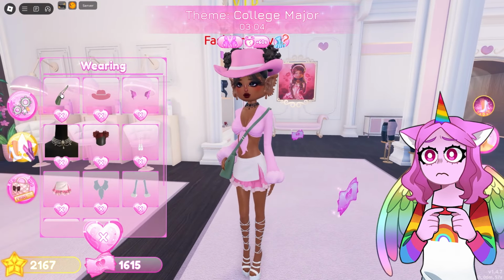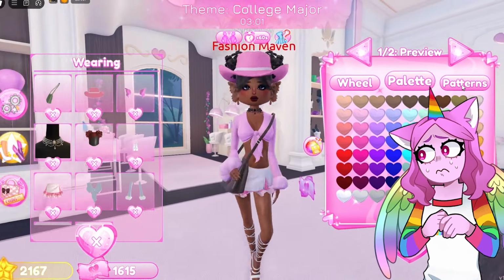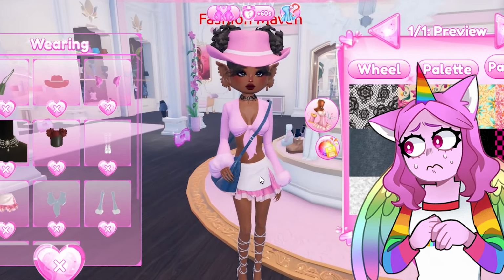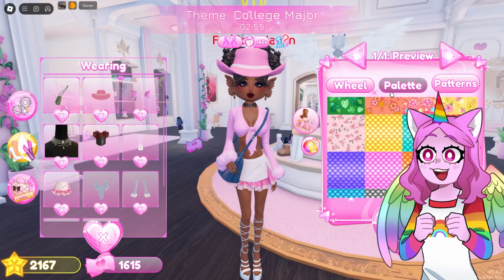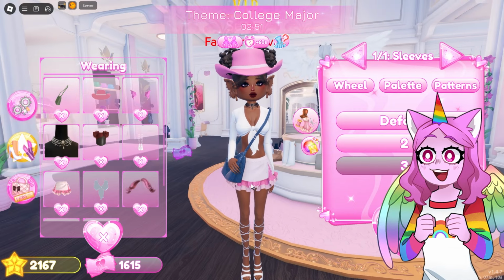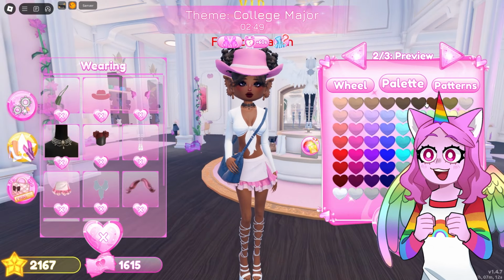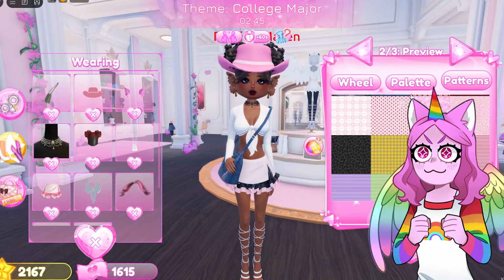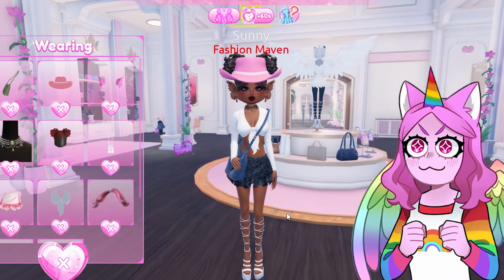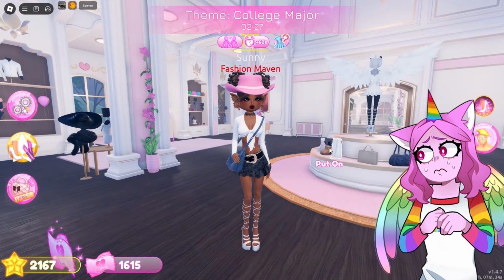The bag is cute. The bag is cute, don't get me wrong. Like, I'm just gonna do it like that. The shirt isn't the worst thing I could have got, to be honest with you. I could have definitely had it worse. I'm gonna make this just sleeves. And the skirt isn't either. I do really feel like I could have had something a whole lot worse. I'm gonna do like a black skirt. It's really just the hat and the ears.